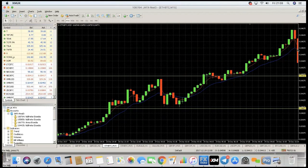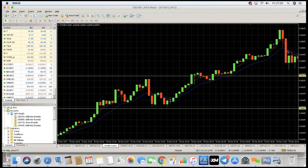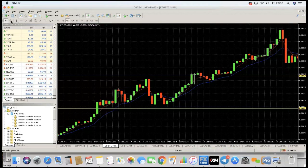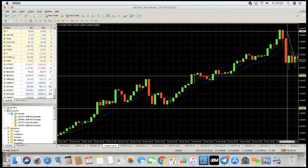What indication am I looking for? A cross. So I went in, and when I saw a cross, I entered. I bought how much? 12 pips. Now some people say, what happened? I should have entered from here, and that would have been 27.